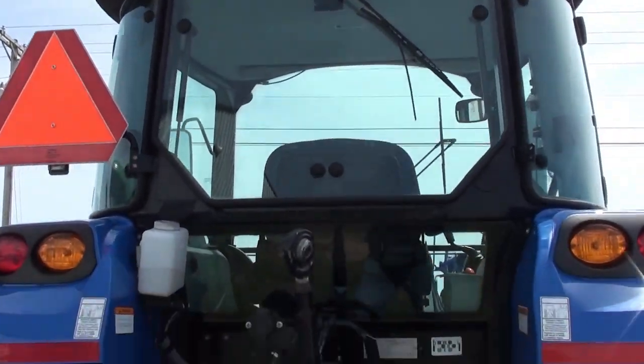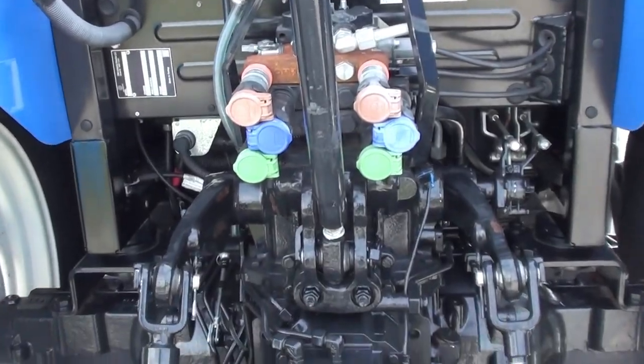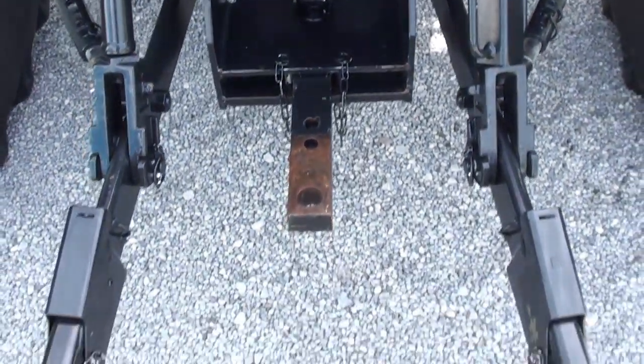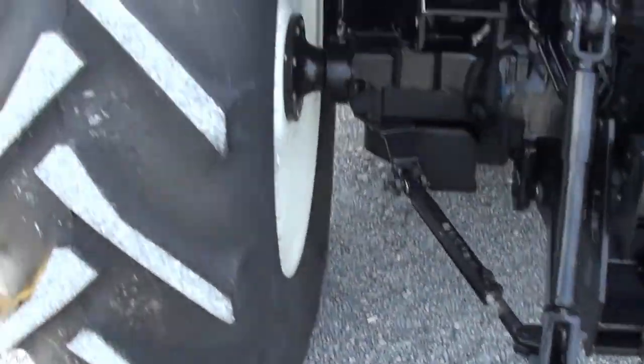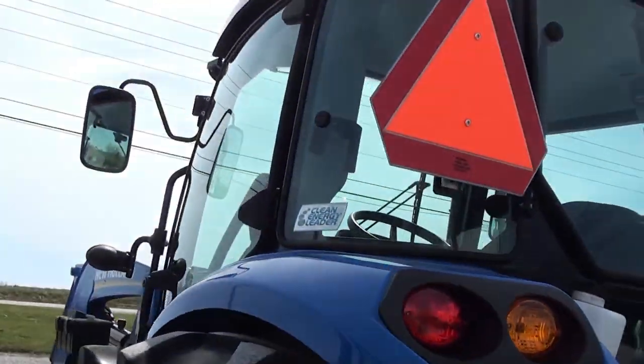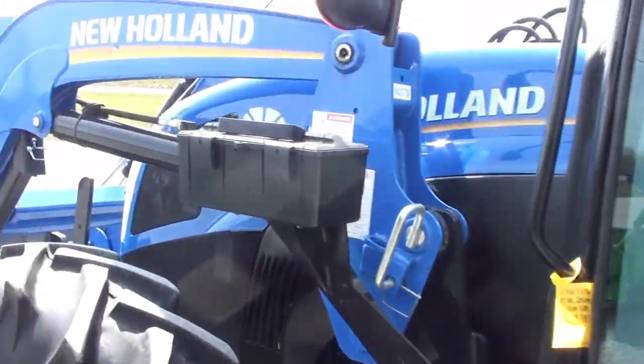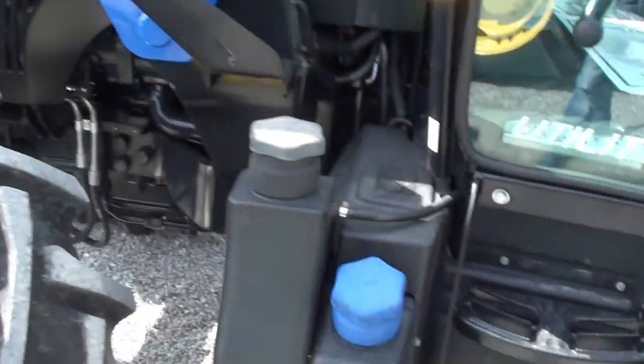Rear wiper, rear work lights. It does have triple rear remote outlets, 540 and 540E PTO, telescopic 3-point arms. Just a very, very sharp tractor, as you can see. I'll show you the inside of the cab.